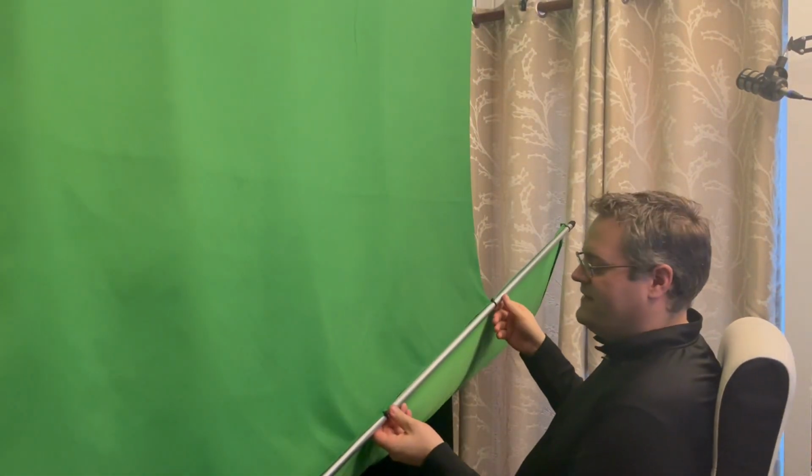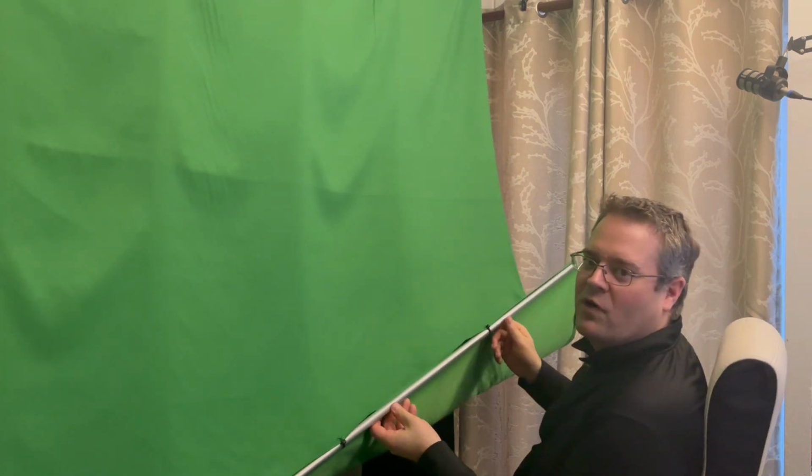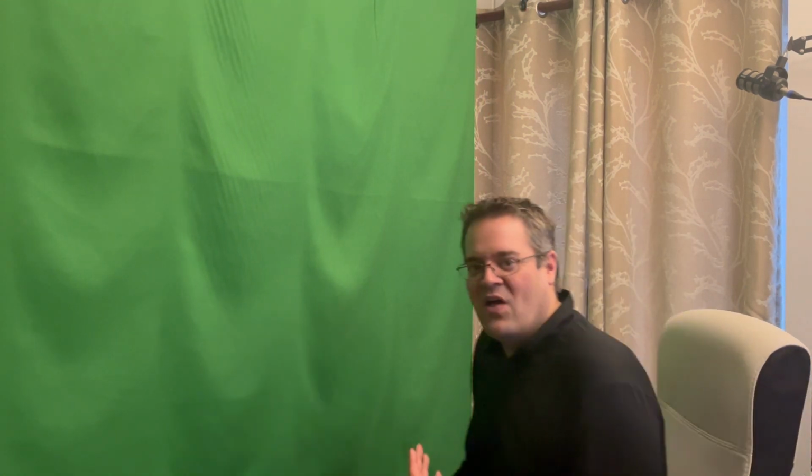Now, the reason I like having the green screen this way is because this metal bar and these little zip ties keep everything stretched. It doesn't need to be perfect, but just enough so it's stretched. The weight of this metal bar also keeps it flush, and it hangs right from the ceiling. And most of the time, that's it. That's all I need to do.